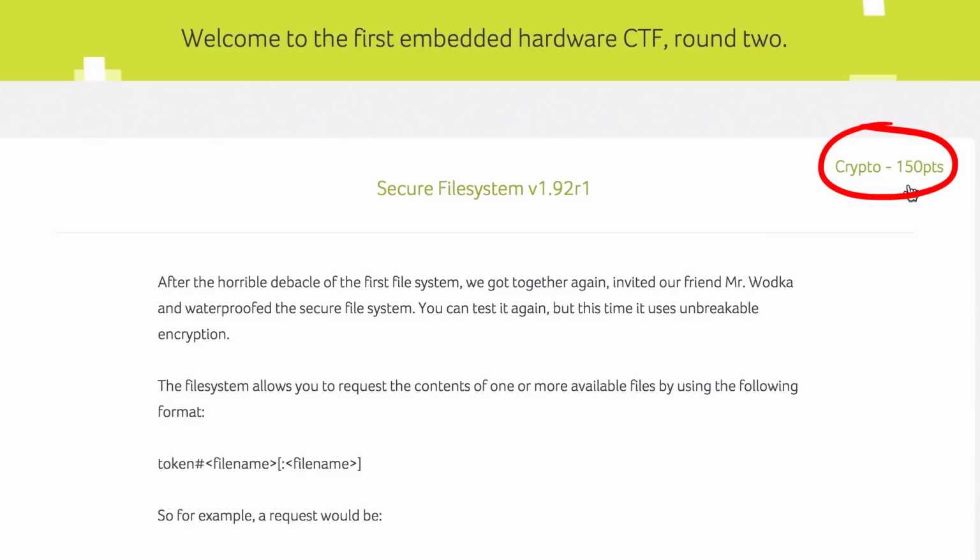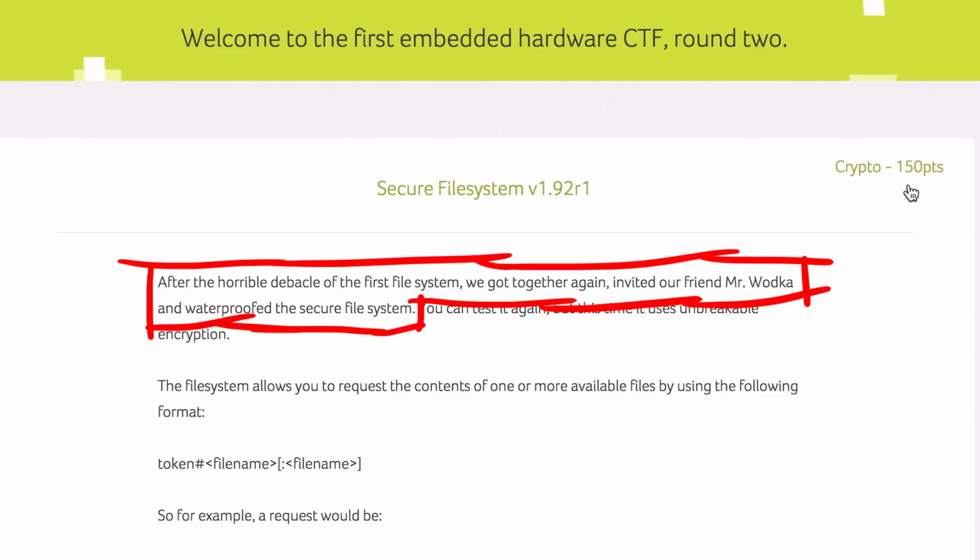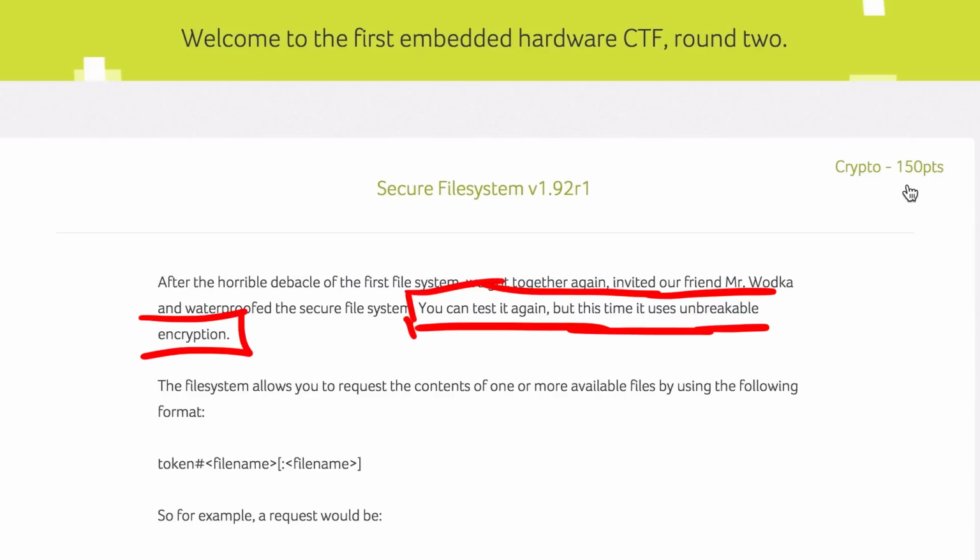Crypto, 150 points. Secure File System version 1.92r1. That version number is already suspicious, but let's read the description first. After the horrible debacle of the first file system, we got together again, invited our friend Mr. Vodka and waterproofed the secure file system. You can test it again, but this time it uses unbreakable encryption.